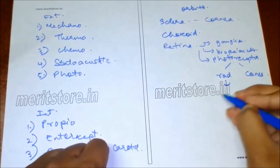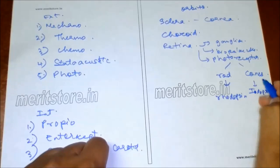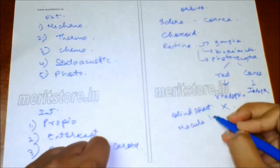and for cones it is iodopsin. Other parts of the eye: the blind spot is the posterior region where rods and cones are absent. Macula lutea is the yellow pigment spot present lateral to the blind spot.